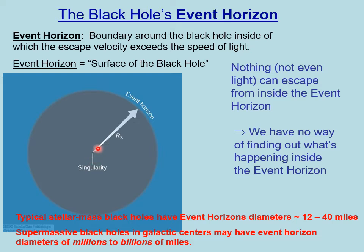Well, remember that the escape velocity near the black hole is greater than the speed of light. So any light nearby here can't get out. It would just bend and come back in. But once you get far enough away from the black hole, all of a sudden the escape velocity is equal to the speed of light or less than the speed of light. So if you're out here, technically you could escape from the black hole. For example, light can escape from the black hole out here, but not in here. So this sort of imaginary boundary around the black hole, it's actually a sphere, is called the event horizon.